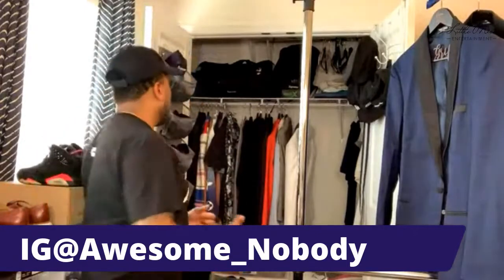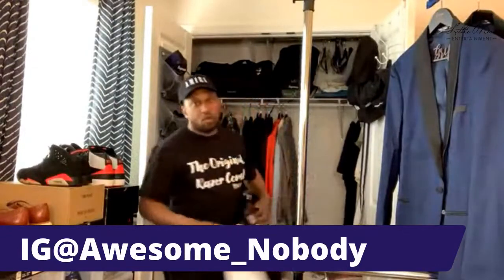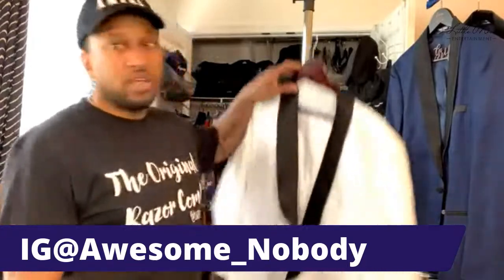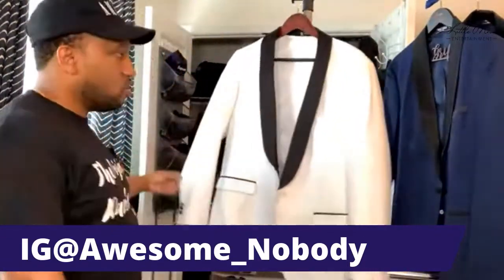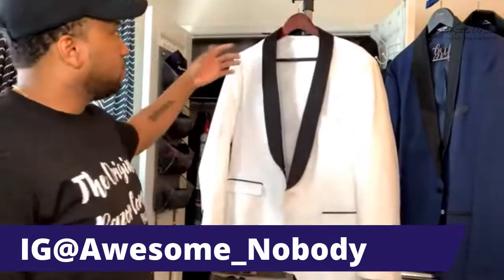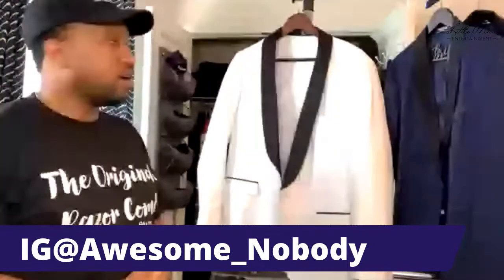And, you know, when I see a good blazer, I always buy it just because I already know how I roll. The amount of places I go to, I need blazers all the time. This is one that I've had for a few years. I do believe I ordered it online. It is a white blazer, black lapel. It's a staple for sophistication when it comes to male fashion.